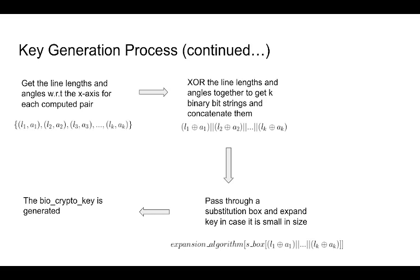Further, we're going to pass this generated bit string, you can see this one here, through a substitution box. For my implementation, I have used the AES substitution box, but the substitution box really needs to be the same with all the parties that are going to try to generate this key, to ensure that the same key is generated each time. And this substitution box can be really private, and it should ensure that it diffuses this binary string across all of the binary keys. And also, in case the key size is not large enough, we are going to use an expansion algorithm to make sure that the key is of the desired size.